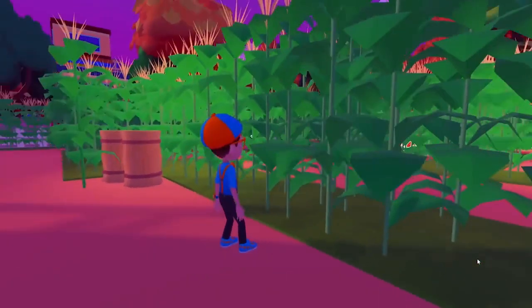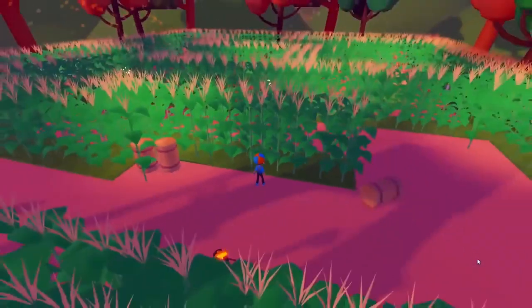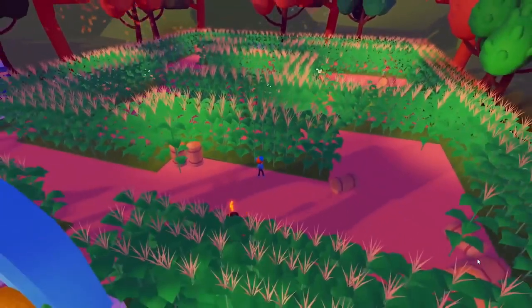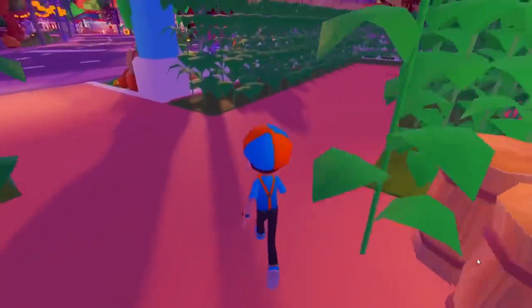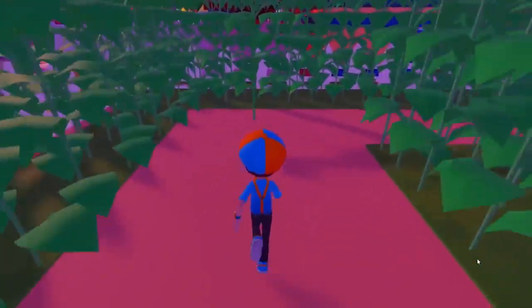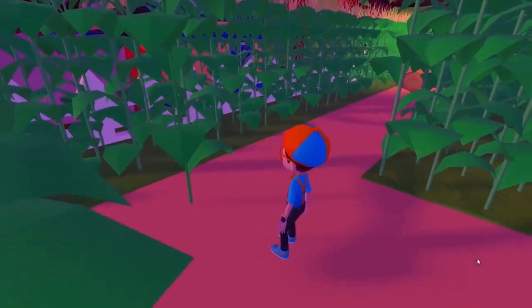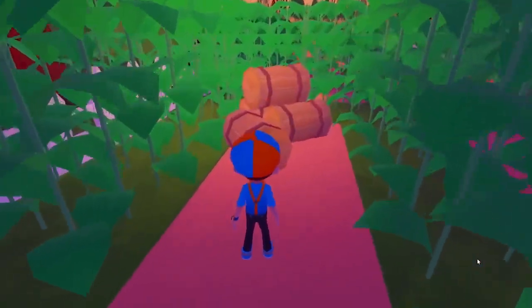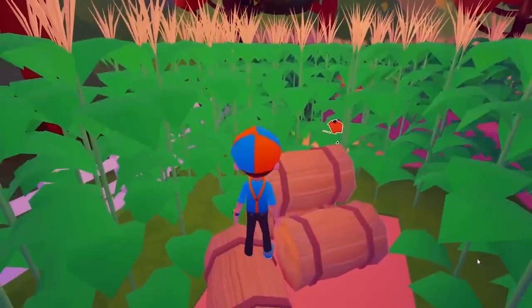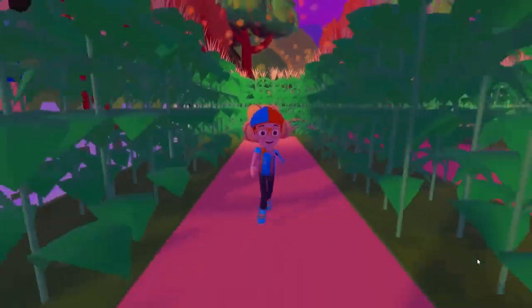Uh-oh, but we're in a corn maze. Yeah, a corn maze is kind of like a puzzle. A big puzzle! Whoa, there's so much corn! And you walk through it to try to get to where you need to go, to the other side. But today, we need to go through this maze to find some jack-o'-lanterns. Hey, maybe I could hop up on these and see around. Huh, I see some leaves. Oh, hello leaves. But I don't see any jack-o'-lanterns.